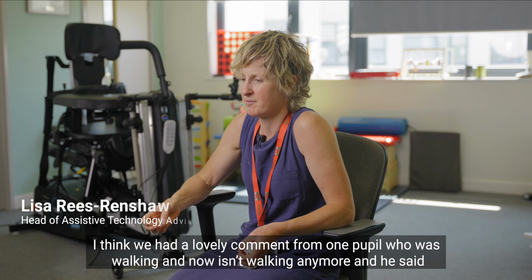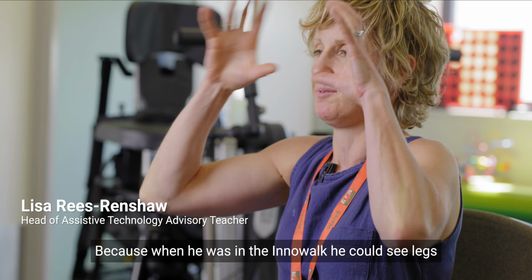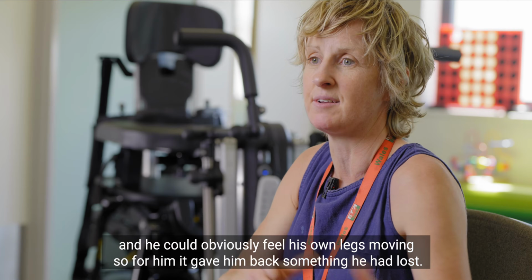I think we had a lovely comment from one pupil who was walking and now isn't walking anymore, and he said, it feels like I'm walking again, because whilst he was in the Innowalk, he could see legs, and he could obviously feel his own legs moving, so to him it gave him back something that he had lost.